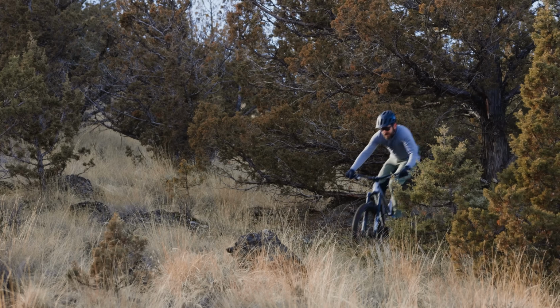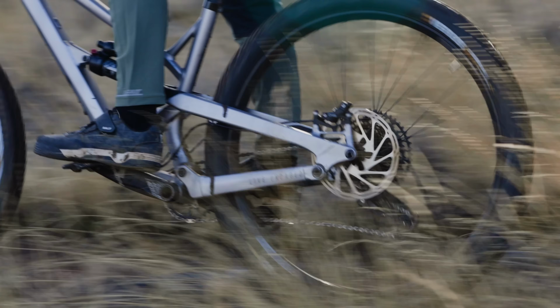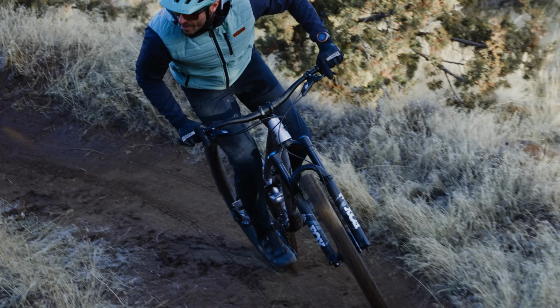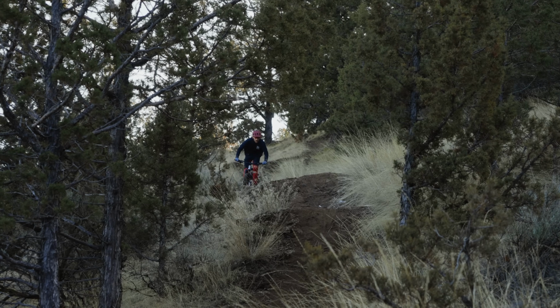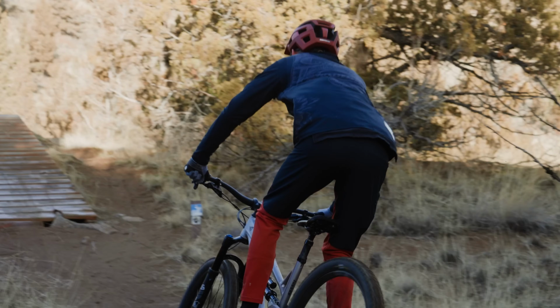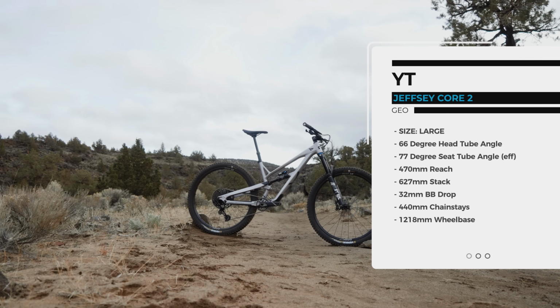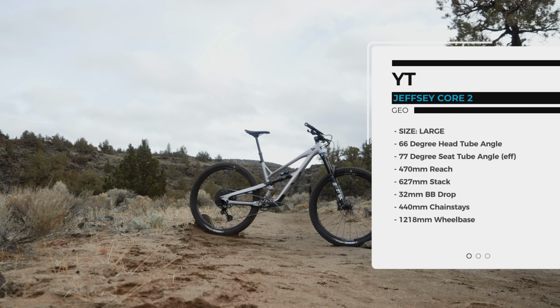Okay, all right. Well, next up, we will move on to the most expensive bike at $29.99, the YT Jeffsy Core 2. Also the longest travel bike with 150 front and rear. It has a 66-degree head tube angle, 77-degree seat tube, a 470 reach, 627 stack height, 440 stays, and a 34.8 pound weight overall. This particular build is obviously an alloy.